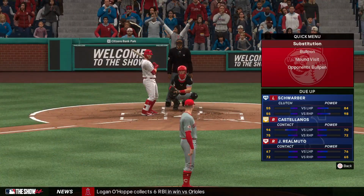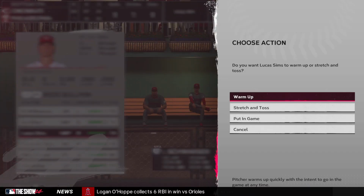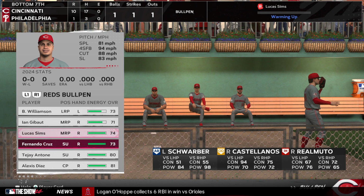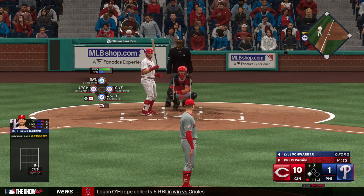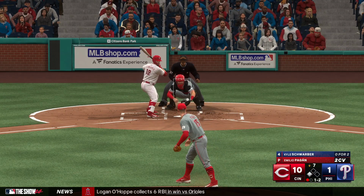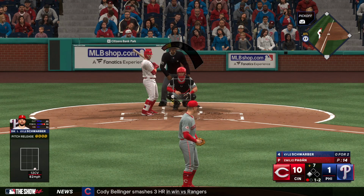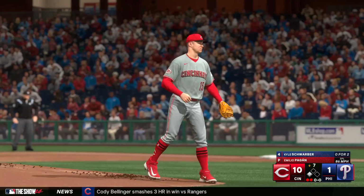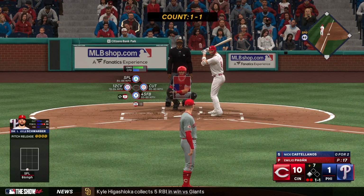And next is the designated hitter, Kyle Schwarber. Merrifield takes his lead at third with one away. Next offering is in for a strike. 1-2. Swing and a miss, struck him out. And now Nick Castellanos.